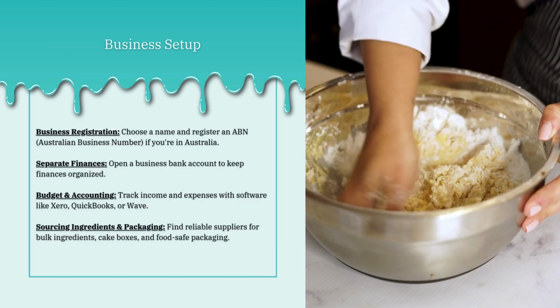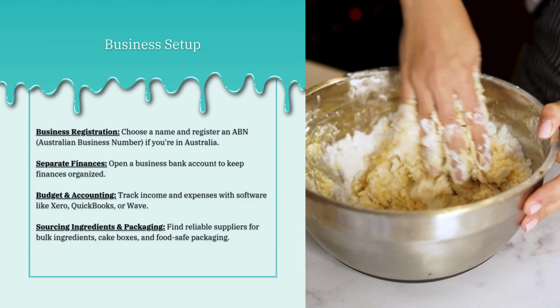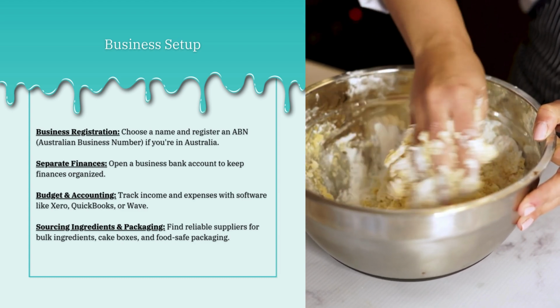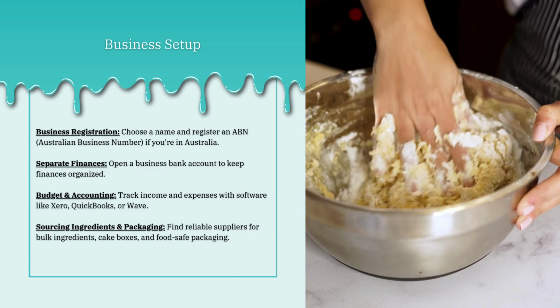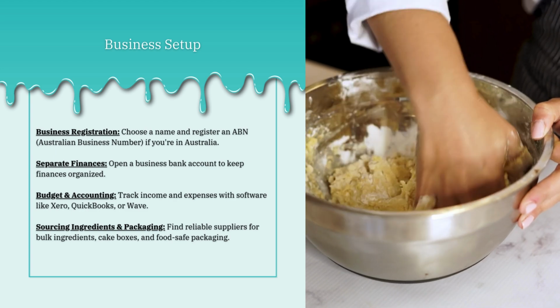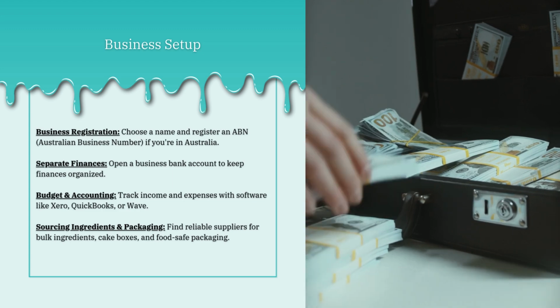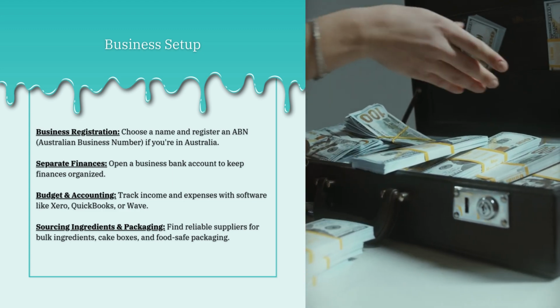Now that the legal side is covered, it's time to set up your business properly. Here's what you'll need: a business name and branding. Choose something memorable and check if the domain and social handles are available. A business bank account. Keeping personal and business money separate makes bookkeeping easier.